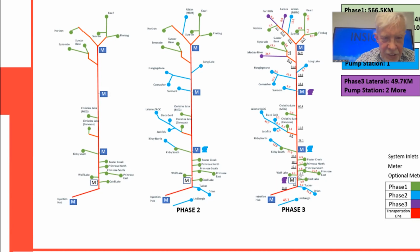And so if you look at this, well, it's kind of hard to read, but we have Christina Lake, Firebag, a bunch of the Suncor facilities, Imperial Oil facilities, all feeding into that first phase one pipeline. We have Cold Lake, Imperial again, Christina Lake, MEG, Cenovus. And so all of these are planning to feed into a major pipeline infrastructure that will then bring a lot of that CO2 down into that Fort Saskatchewan area.